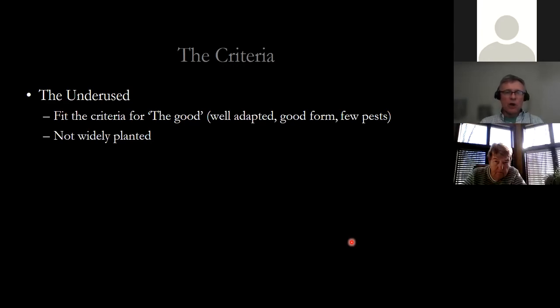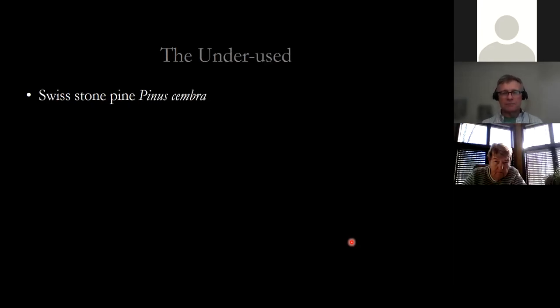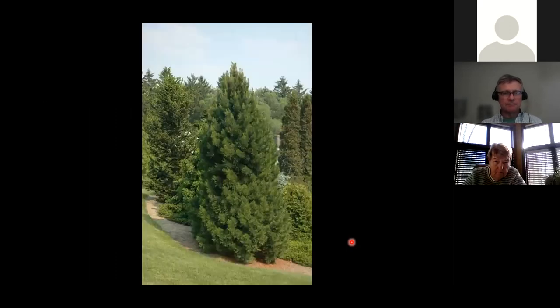I'm going to move along and go through some of my underused trees. So these are some things that I think are pretty good. Generally, knock on wood when we say few pests, but these are things that are generally pretty well adapted here, have good form, and maybe are a little less planted. You might have to look a little bit to find them at a nursery. Wiegand's, Gee Farms, I don't get any kickbacks on these, but those are some places that tend to have some of the less common types of things.